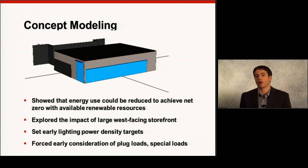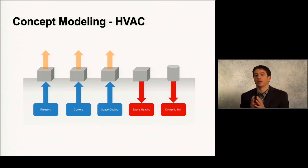So we probably turned this around in a day or two to get some fairly detailed results, but they're ballpark estimates about what the store might need to do to meet the production cap that we had to achieve, the usage cap that we had to achieve to reach net zero. It allowed us to explore what the impact of that large west-facing storefront was. It allowed us to set that lighting power density target, and it allowed us to think a little bit more about the special loads within the store, plug loads and so forth, not only how those behave on their own, but how they interact with HVAC. And that actually leads me to the next slide.